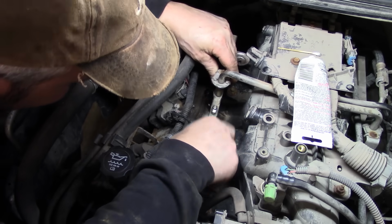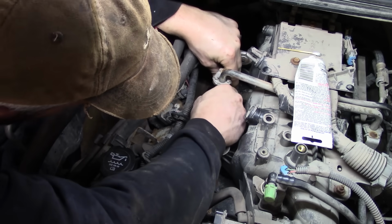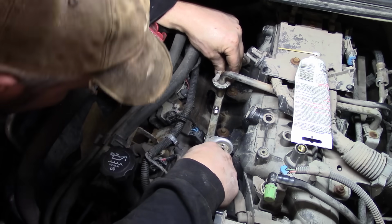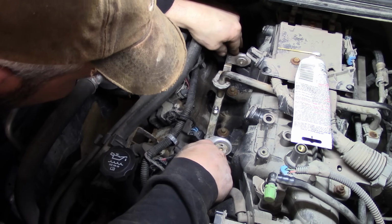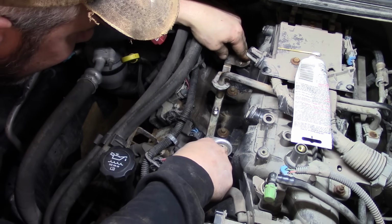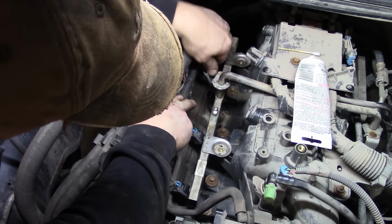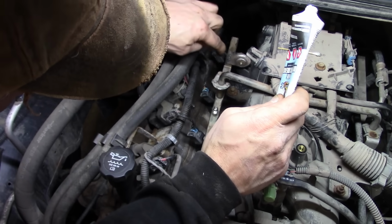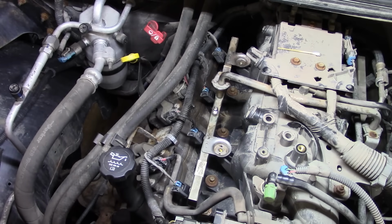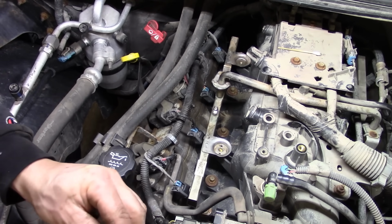Let's see if I can't get these all lined back up. There's those ones. Oh, she slipped in nice. That one's in. Everybody's in. Everybody should be happy. We'll plug this back in. Get the lock down. I'll bolt them down and then we'll kick the key on to see, oh man, almost lost it again, to see if they leak. Hopefully they don't.